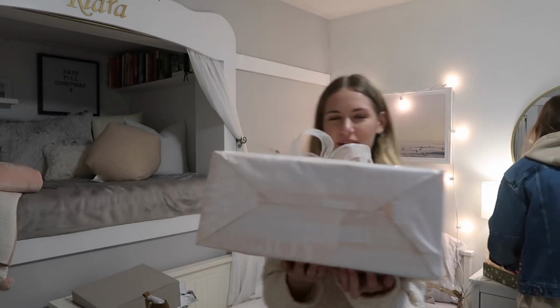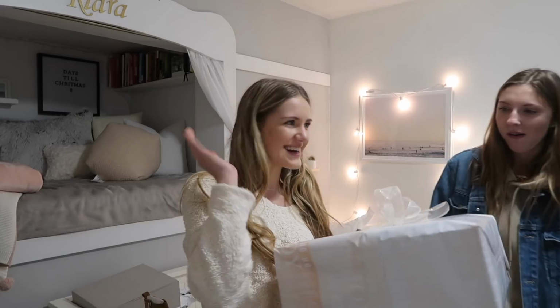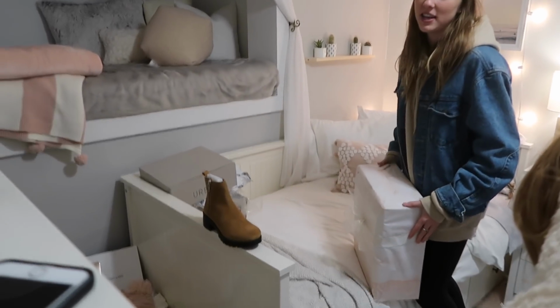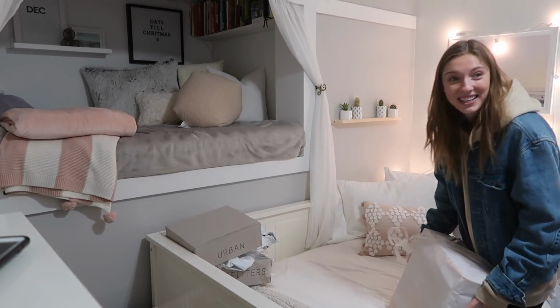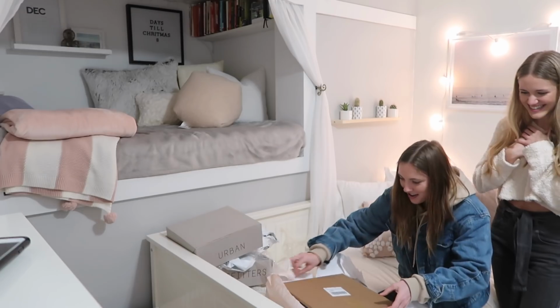I've had this wrapped and prepared for you, but I didn't make a card. Why is this so big? What is this? I don't know. You're gonna have to open it. Promise I got her a present too. I just have it at my house because I didn't realize we were doing this today. I'm so nervous. I'm so nervous. What is it? Welcome for it, Kiara.